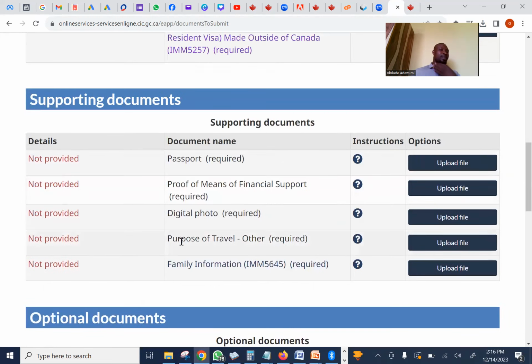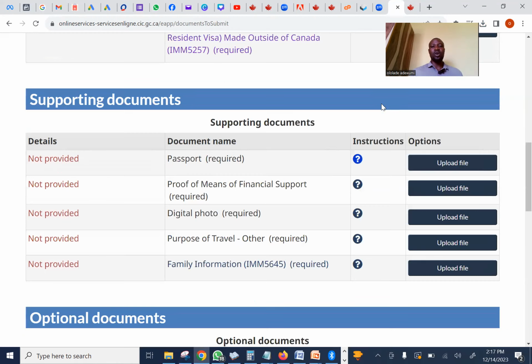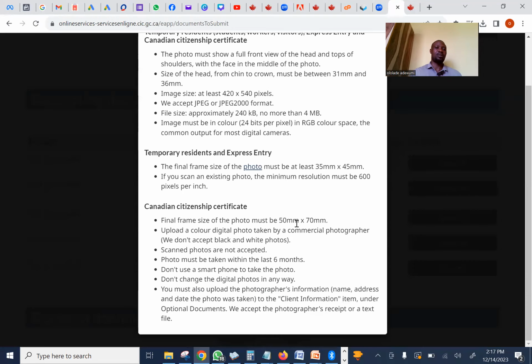By the way, if in case you don't understand any of the required information here, just click this question mark. It will show you what they are requesting. It will give you an overview, a breakdown of what they are requesting, what it is all about. That's why you have all these question marks.